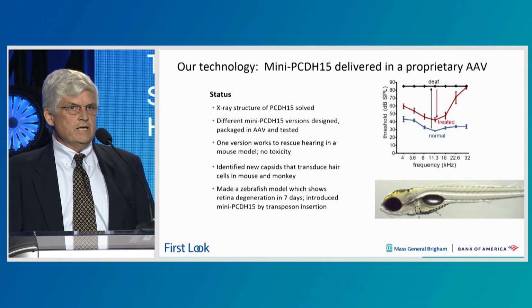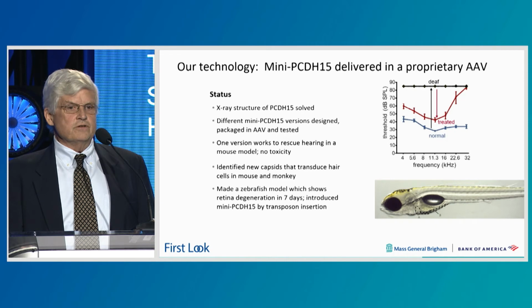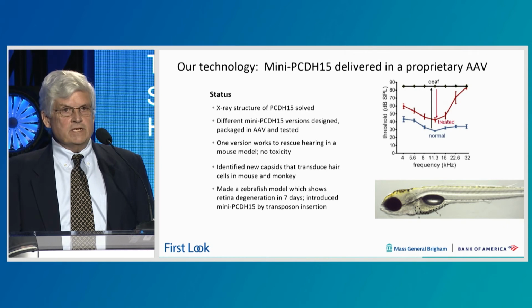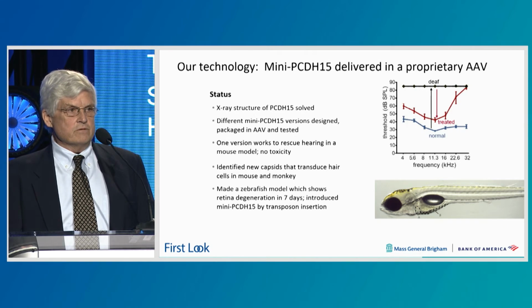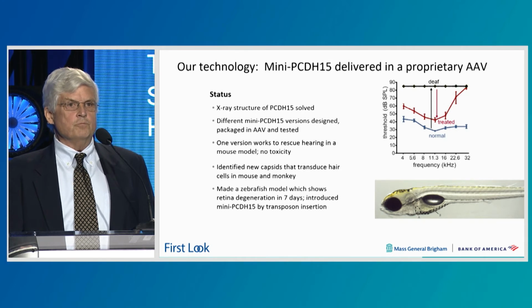Zebrafish develop quickly, within 8 days of fertilization. They have a fully functional visual system, and they can respond to patterns of light. And we can see, importantly, that within 7 days, the photoreceptors are degenerating. So we have a phenotype and we have a degeneration that we can hope to rescue in a matter of weeks rather than years.